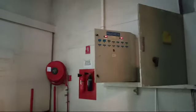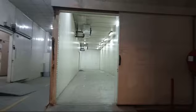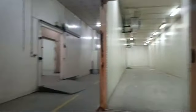Here is a huge and spacious warehouse with a built-in cold store area, which is made up of insulated walls, and it has built-in sections which are fully equipped with the facility for the cold storages for loading and unloading, for receiving and different activities.